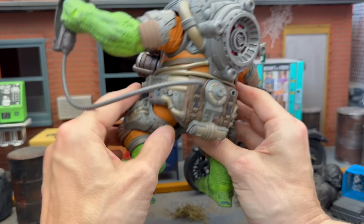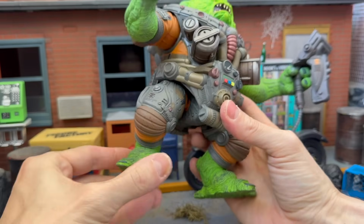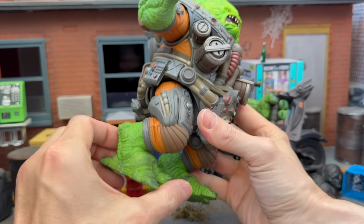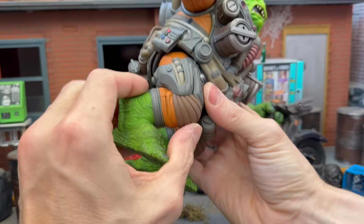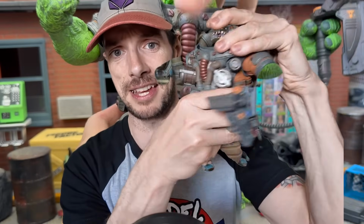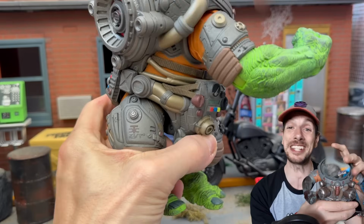Going further down, this is where he does arguably kind of lose a few points. He doesn't have much in the way of articulation. He's a lot like an old Select figure. Think your Select Juggernaut or Abomination. So there's no... I was about to say, there's no waist swivel. Yeah, except for the waist swivel. Brilliant, Dave. Genius. Well, at least I noticed.